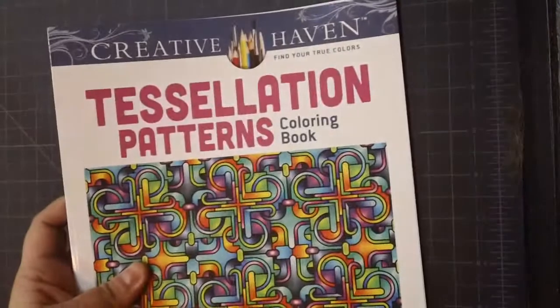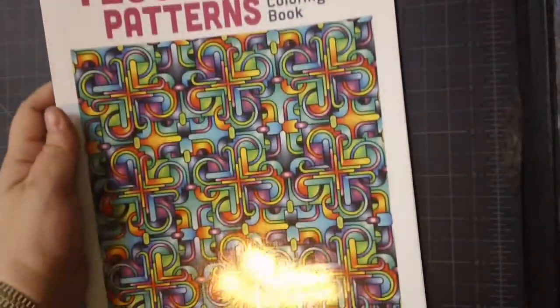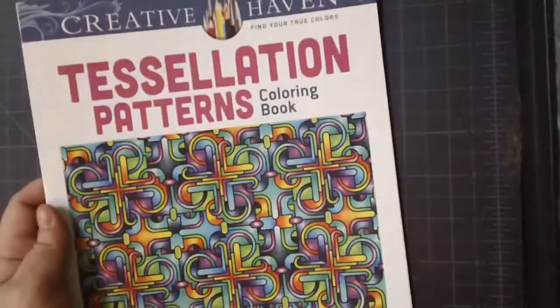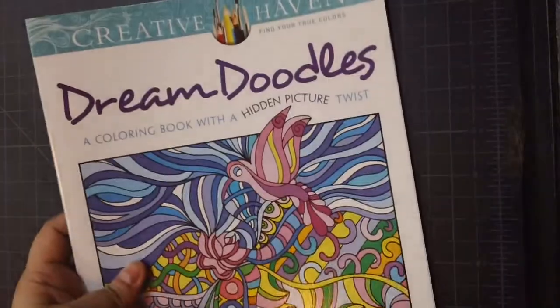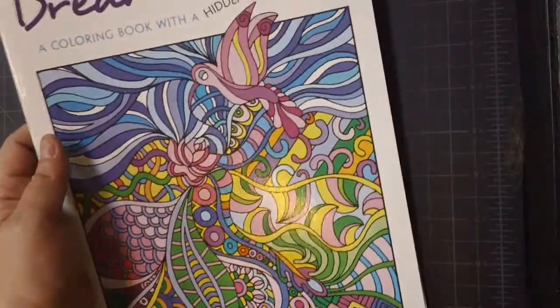Tessellation Patterns Coloring Book. This is from Adult Coloring Book World again. Dream Doodles from the Adult Coloring Book World or whatever that series is called. Celestial Mandalas, again from that same series.